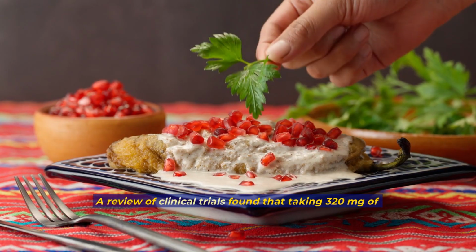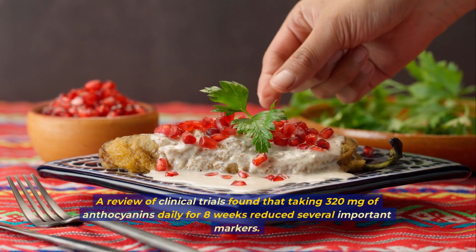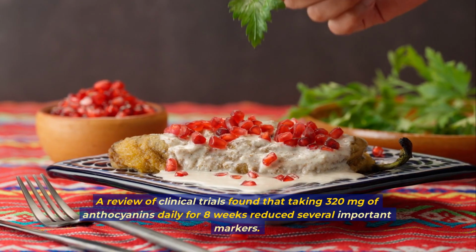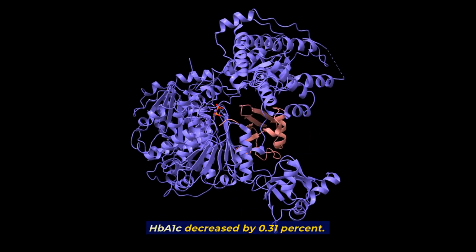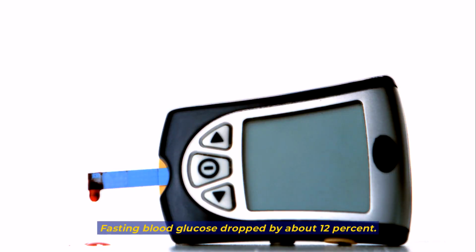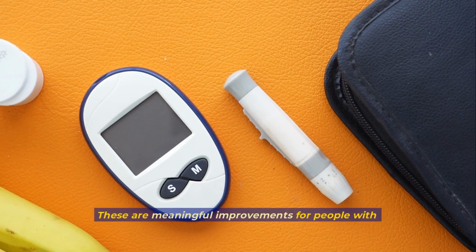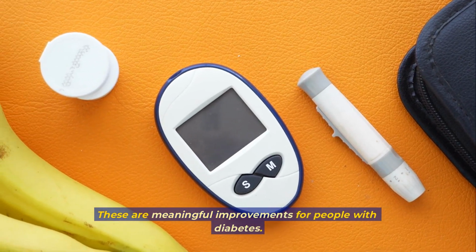A review of clinical trials found that taking 320 milligrams of anthocyanins daily for 8 weeks reduced several important markers. HbA1c decreased by 0.31%. Fasting blood glucose dropped by about 12%. Blood levels 2 hours after meals fell by about 14%. These are meaningful improvements for people with diabetes.